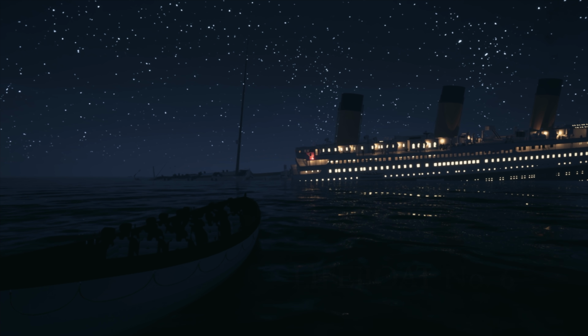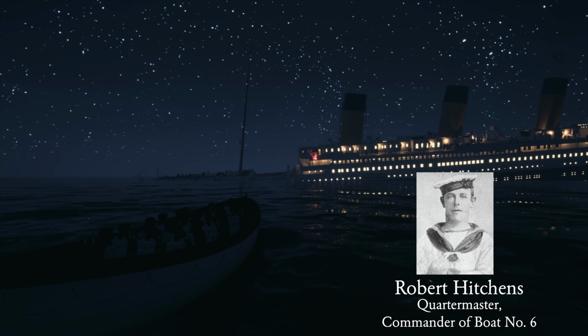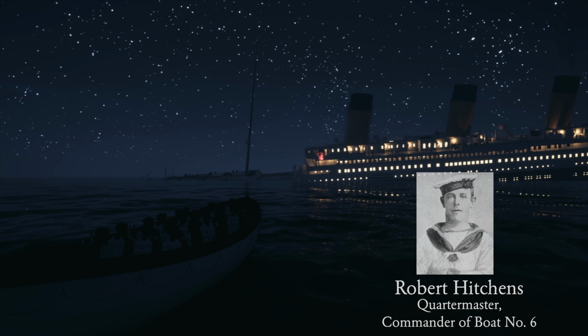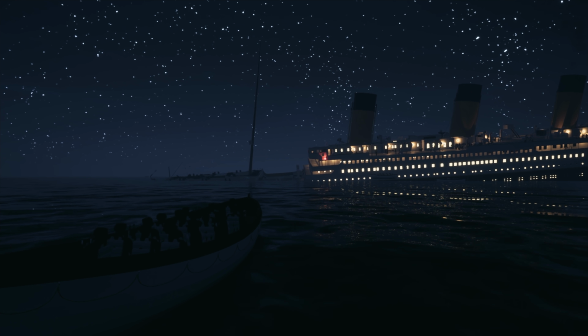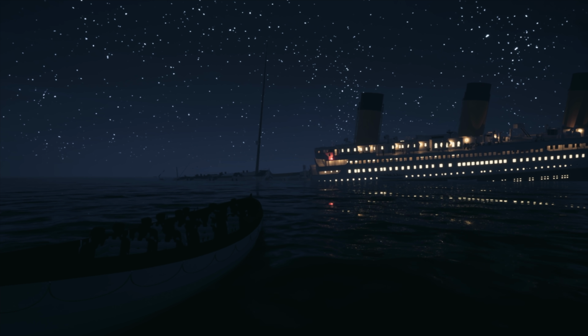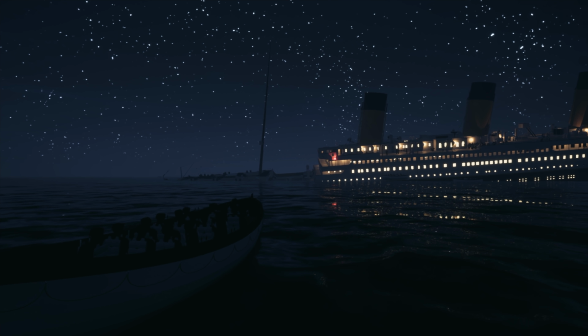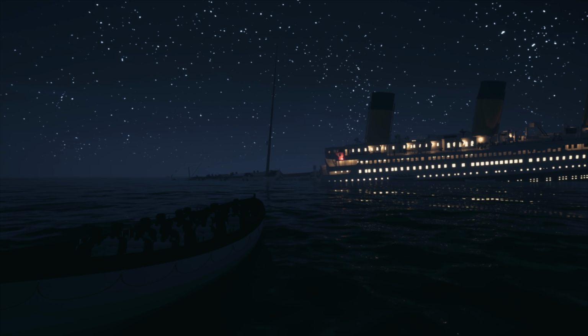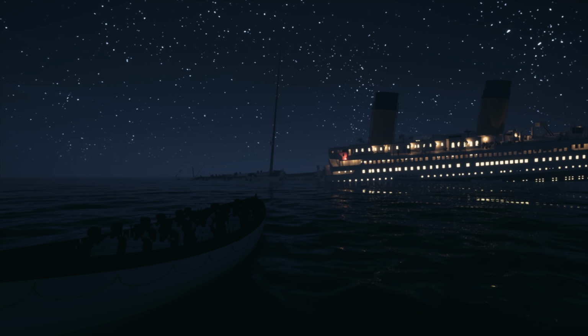In boat number 6, which wasn't very far off the port side of the ship at the time, Quartermaster Hitchens heard the whistle, and he had everyone stop rowing so that he could hear the orders that were being issued. Pull back to the ship. Come around to the starboard side to bring aboard more passengers. Pull back. All boats, pull back. This is the captain. Pull back to the ship.